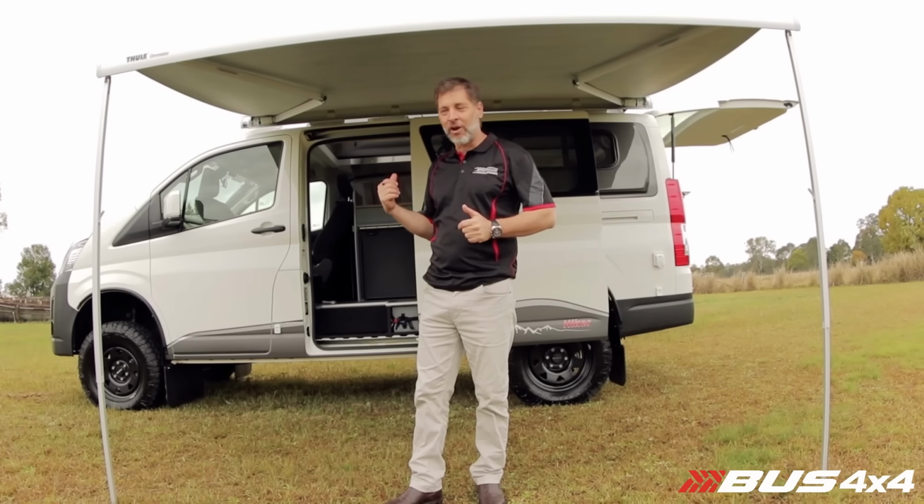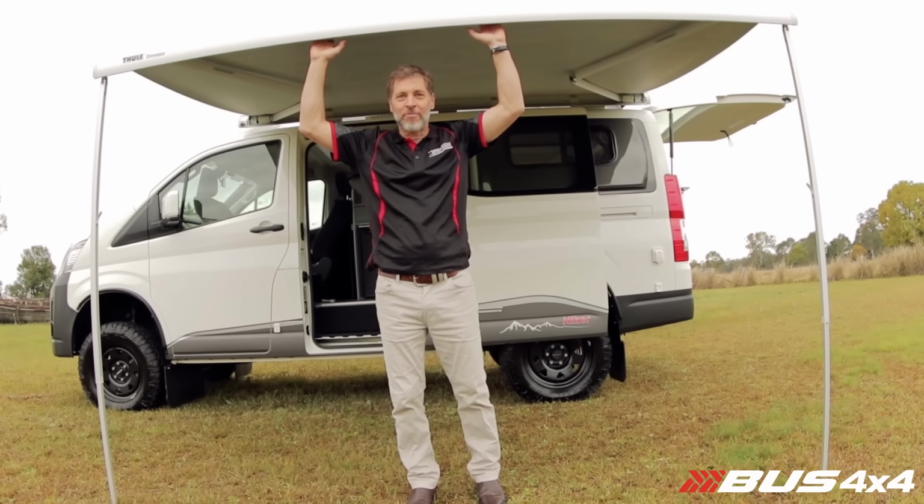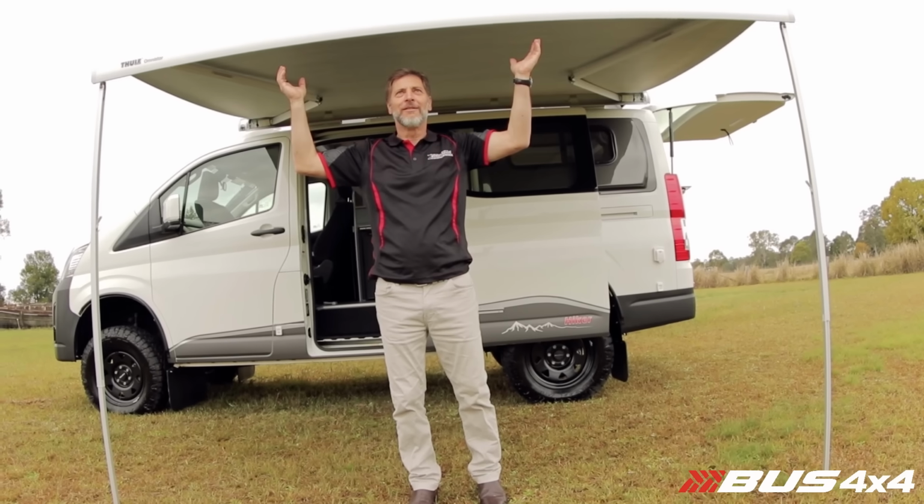Fridge has been running all night, cold beers in there, awnings up. Where's the firewood?